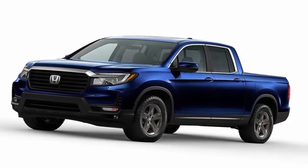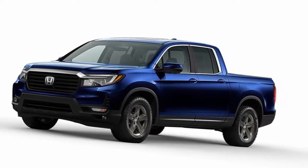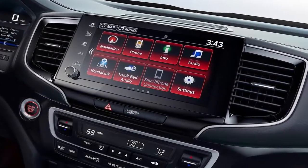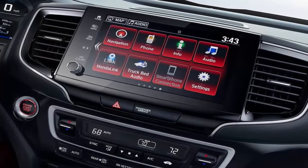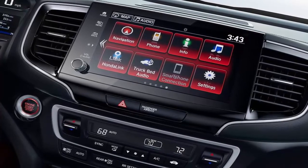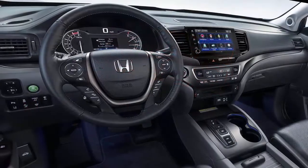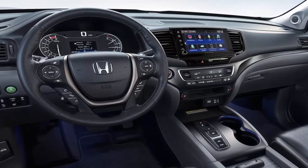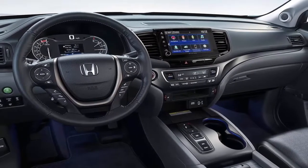The Ridgeline has the best ride comfort in the midsize pickup class. It easily absorbs bumps in the road and feels stable and composed around turns. The front seats have thin yet supportive padding that provides good long-distance comfort. The cushions are broad enough to accommodate larger folks, and effective side bolsters help keep drivers with narrower frames from sliding around. Noise and vibration are kept to a minimum in the cabin.